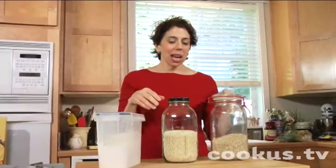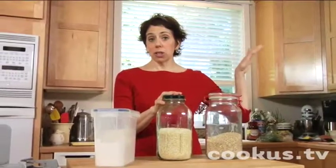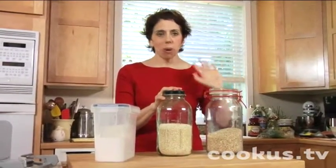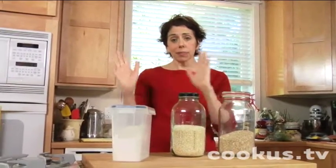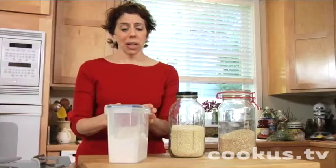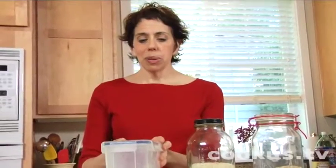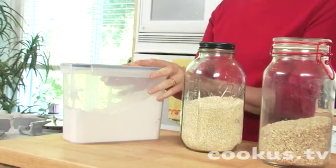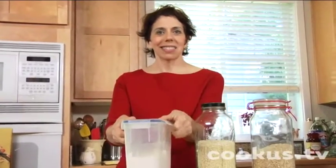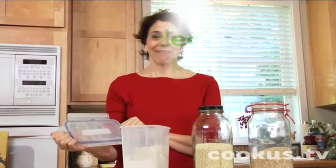And then I bring it home and I store the whole grains in these jars, and then I put them on a shelf in a dark, cool place, and they'll stay perfectly fine for 6 to 9 months at least that way. The flours are a different story because they've been ground and the germs exposed. They can go bad faster. So I put them in little containers like this and store them in the refrigerator or the freezer. Yeah, it's easy. Then it's all there, ready to work.